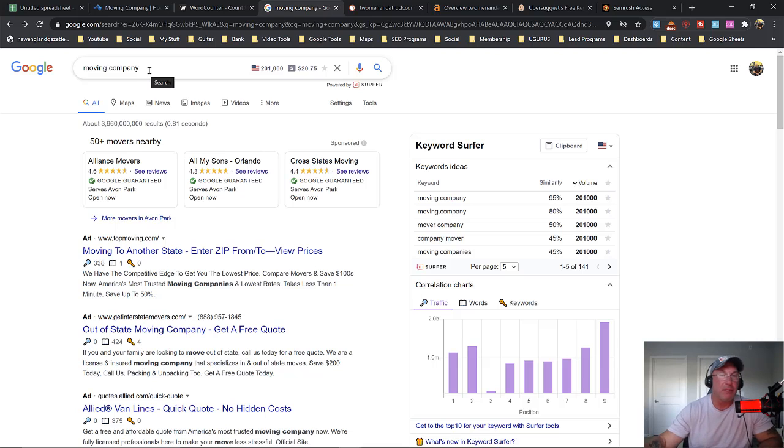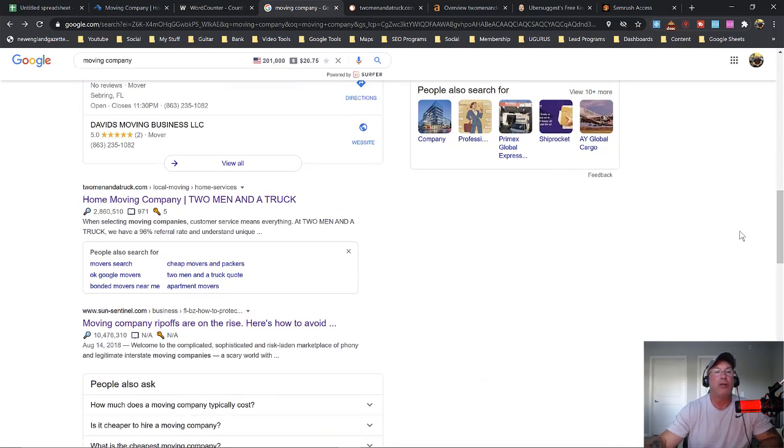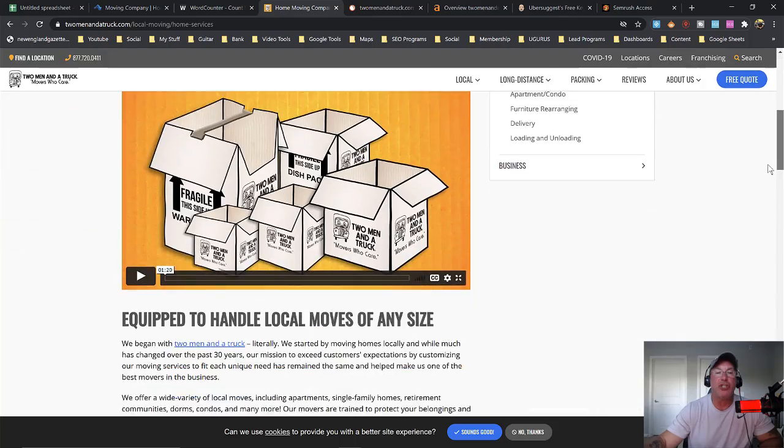I know it seems like that's obvious, that of course that's what you should do, but I can't tell you how many people just start a campaign without doing this step first. So the first thing you want to do, if you're going after any keyword, is to type in that keyword, and then you want to go down to the local search and you want to check out their pages and just see how they're structured.